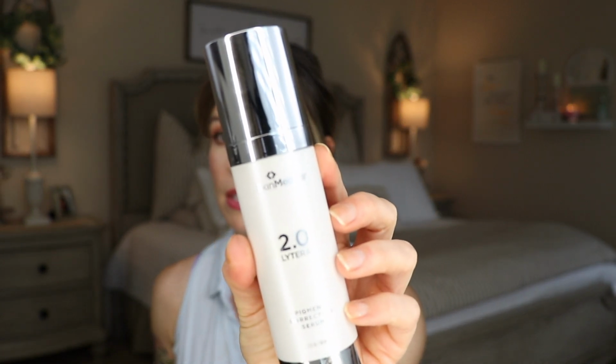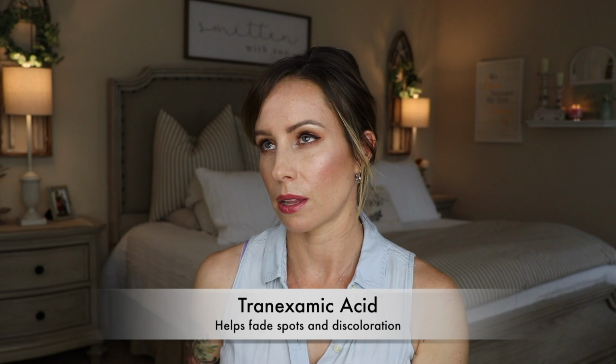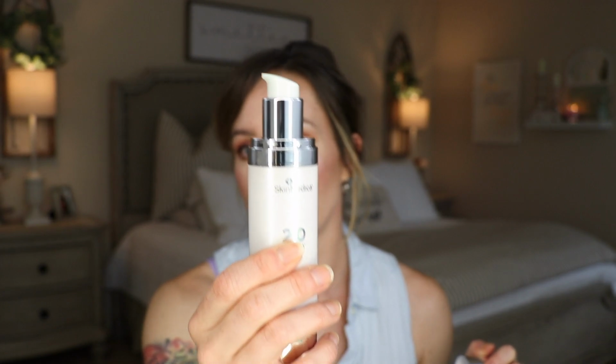It's a pigment correcting serum. Looks like this. Now, what is in this, I think, is azelaic acid. Manzelic or azelaic, I'll put it on the screen. But that is an acid that helps correct pigmentation in the skin. The formula on this is a pump. It's a nice cream. I apply it 2 times a day.